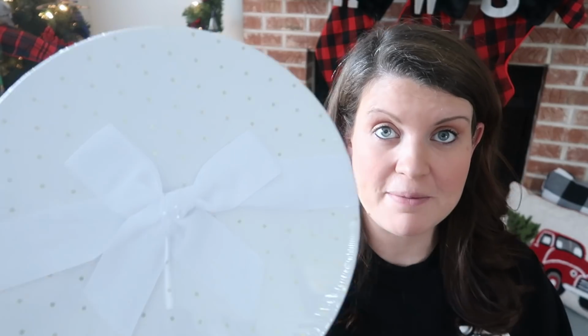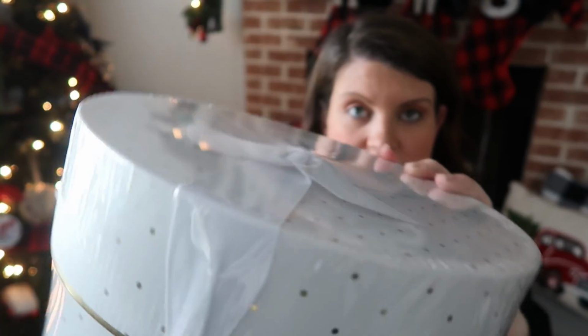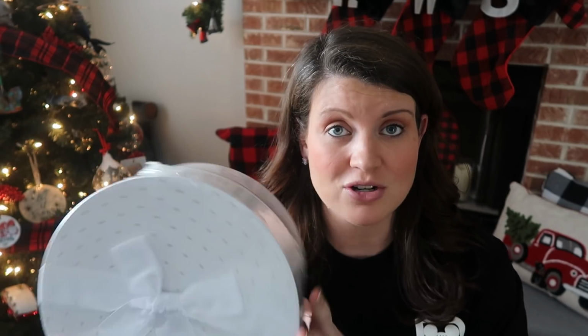So I found these hat boxes that were from Sugar Paper, and if you look at them, they've got gold little polka dots on there, a little bow, and then it's a pretty deep box. I grabbed two of these because I've got friends and family getting married over the next year, and so this is a really cute way to put a gift in there. They can also use it afterwards to save cards, mementos. It's like a really good keepsake box.